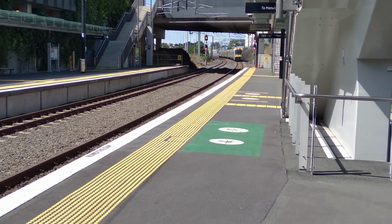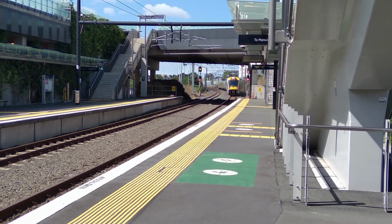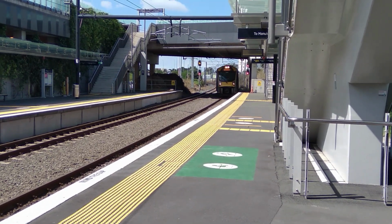I ended up waiting much longer than I needed to before continuing further south, because I was waiting to get on one specific EMU, the often difficult to catch AM 593.